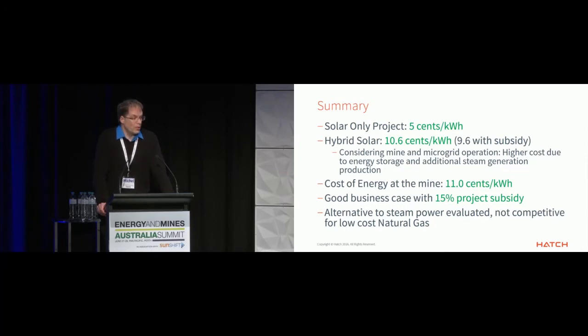So in short, it's very important to do your homework. When you look at alternative energy, look at all the constraints that you have in operating variable power for your mine operation, and do your calculations right to get your business case correct.